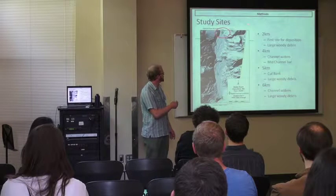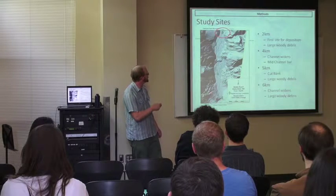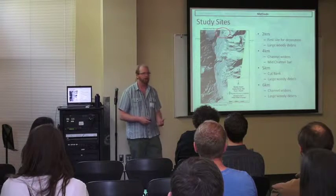And then 6 kilometers, this is the park boundary, which is really nice. So I finally was able to get to the park boundary within a good distance. And this is an area where the channel starts to widen again, and we start to see maybe more deposition happening because we slow down again.